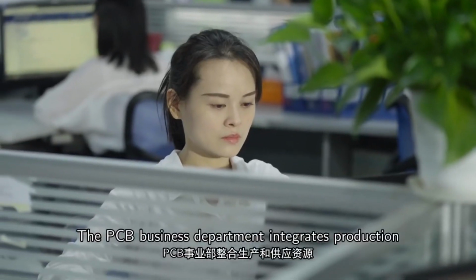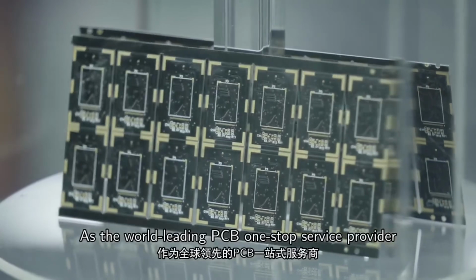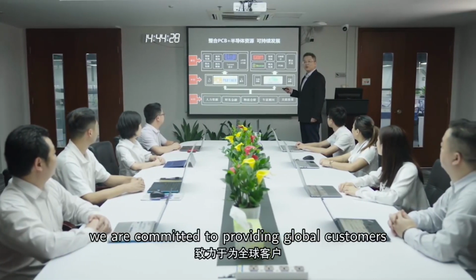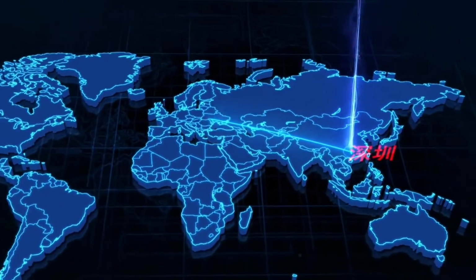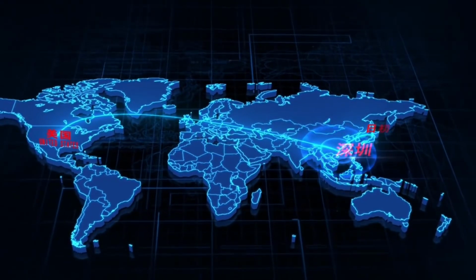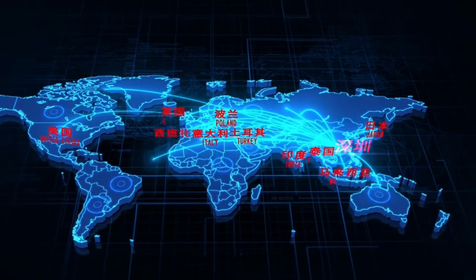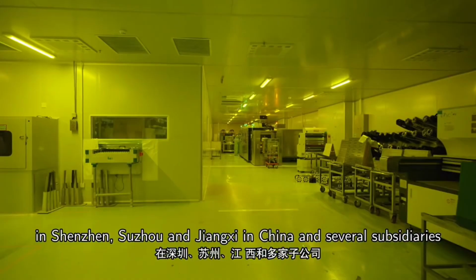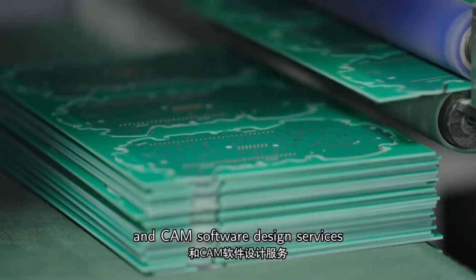Department integrates production and supply resources to build the world-leading PCB one-stop service provider. We're committed to providing global customers with high-quality, fast delivery products and services. We have more than 20 branches in the United States, Japan, India, Italy, Turkey, Poland, and other countries, and 3 production bases in Shenzhen, Suzhou, and Jiangxi in China in CAM software design services.